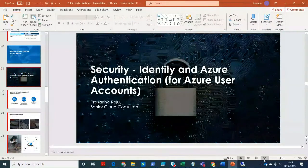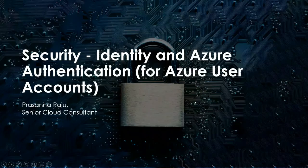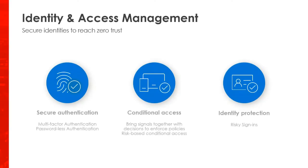Thanks, Gerry. That was a good one. Hi, everybody. This is Prasanna again. And as part of this session, I'm going to talk about identity, how you can secure the identity, and what are the methods available in Azure to secure your identity.